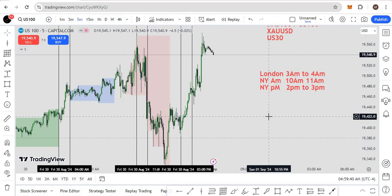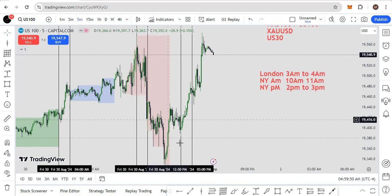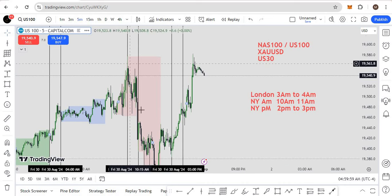So maybe you are a company worker, or you are doing some sort of job, or you are in a country where your time does not match. So you have these three sessions. You have to find your setup in these three sessions on these pairs. Okay. If you can trade NAS 100, US 100, US 30, better you can trade in the London AM, New York AM and PM sessions.